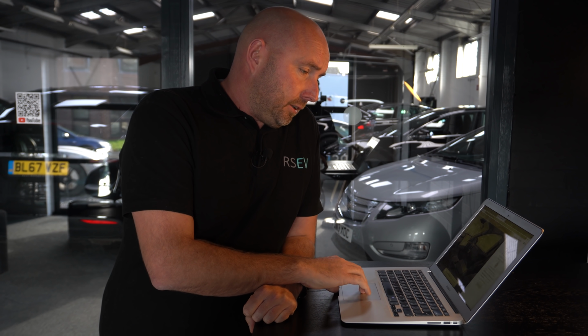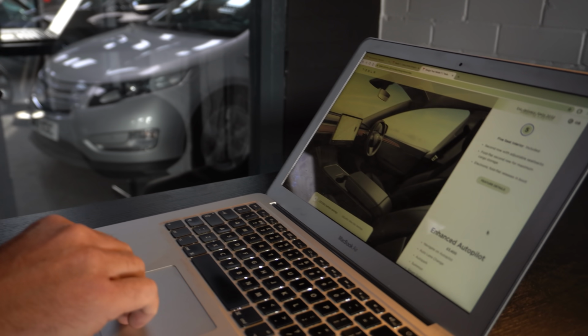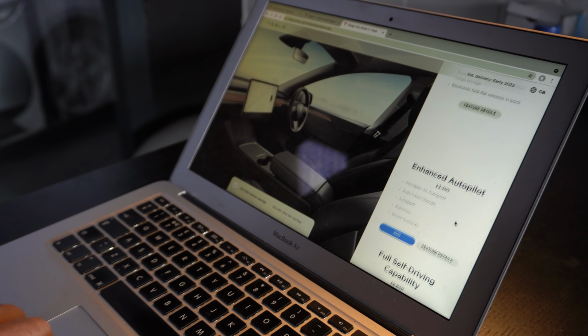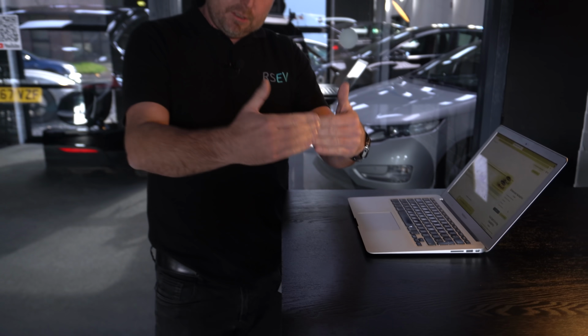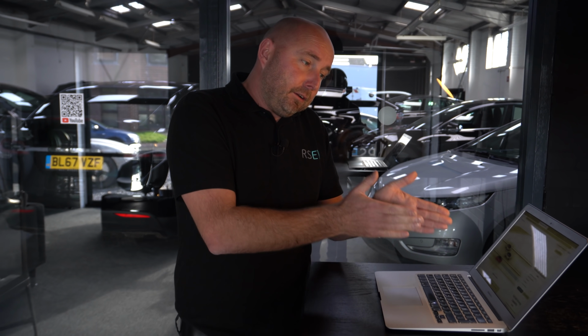And let's have a look here. It is only available at the moment with a 5-seat interior. So we've got that second row of seats, but no 7-seat option here at the moment. Enhanced autopilot, £3,400. So they'll come with a standard autopilot system like the Model 3 now, which is lane keeping and distance radar cruise. But you have to pay for enhanced autopilot if you want the self-parking, the summon and the lane changing features.